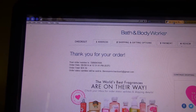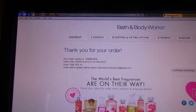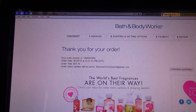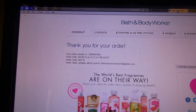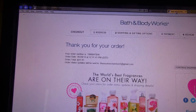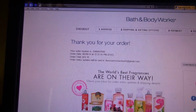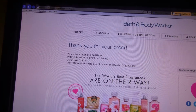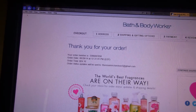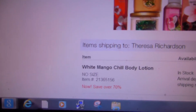I actually went during the first week of the semi-annual sale at Bath & Body Works and purchased some items. The ones that I got didn't agree with me. As I began to wear them, the scents just didn't sit right with my body chemistry, so I took them back. The one that I did keep, that I absolutely love, was the White Mango Chill.